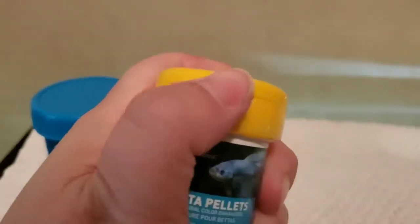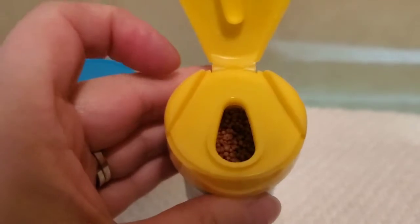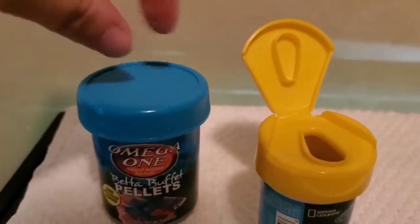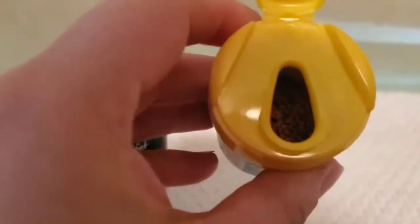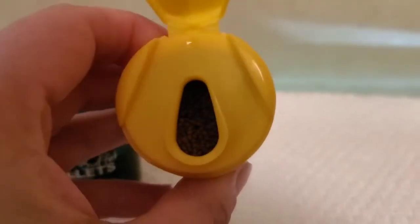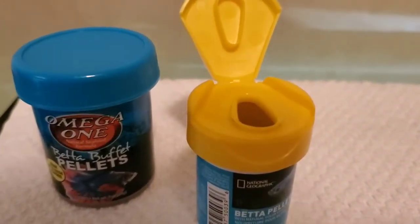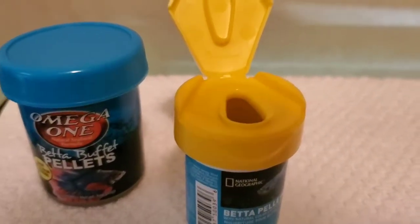That's the only thing I really don't like about this container, because even though the hole is a good size to get some out, some of them do come out a lot more than if you just get your fingers and pick through here. Now, the betta fish pellets on this one, I think, are a little bit smaller than this one. So I'm going to take out a couple of each and show you the difference in size of each pellet. So I'll be right back.